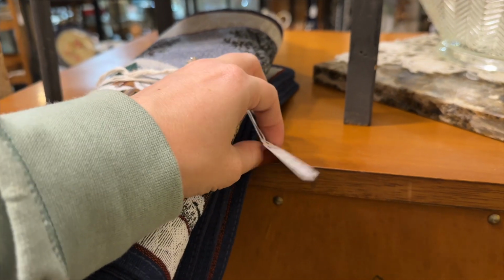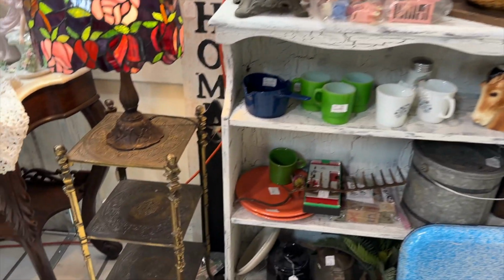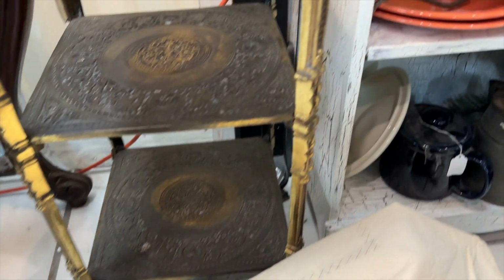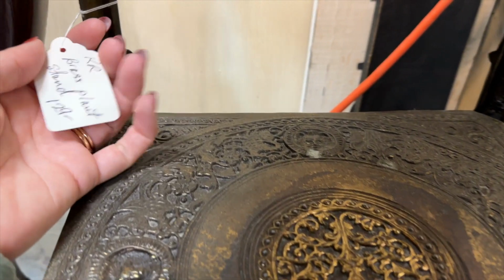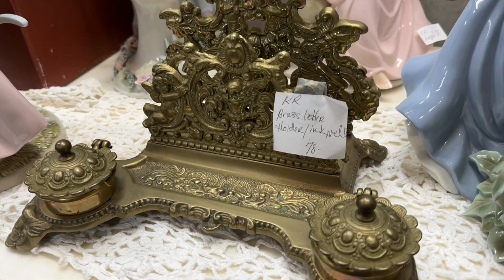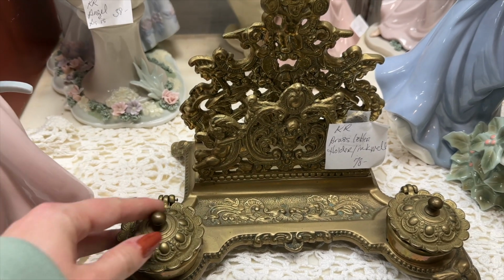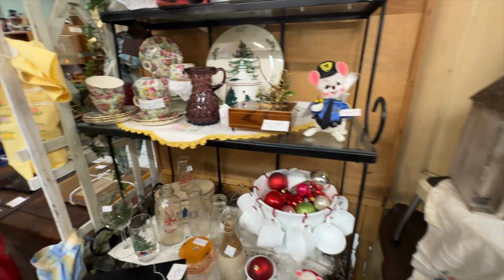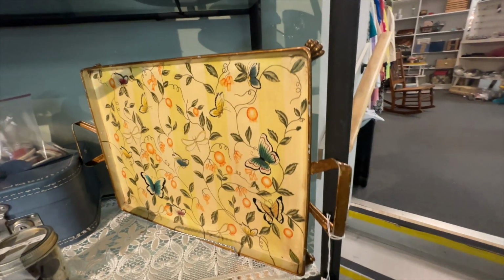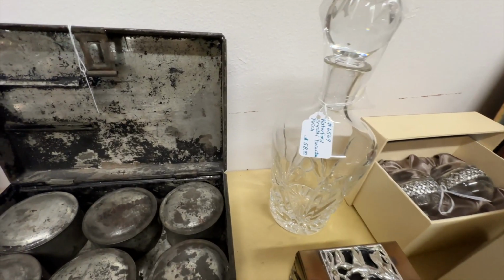Christmas placemats. 4 for $12. This guy's super cool. Not bad, honestly. This tray is super cute with its little feet. Yeah. It keeps going.